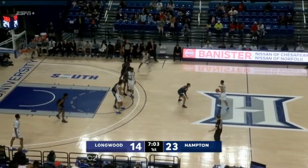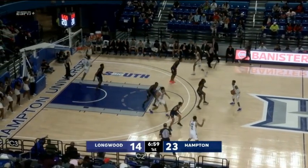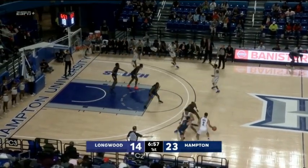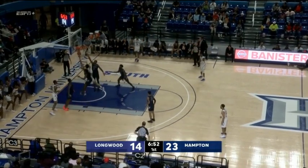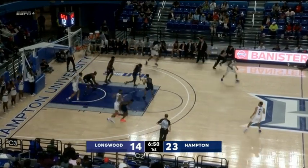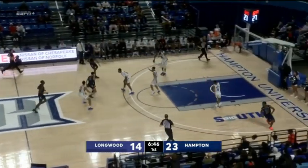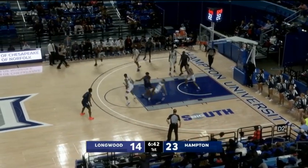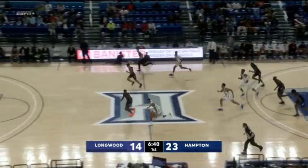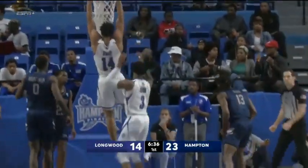Murrow Jr. brings the ball up. Passes to Hextall. To Warren. They have a high screen here. Passes to Stanley. Stanley looks to work. Great defense there by the Lancers. Munez looking for options. Finds Smith. Smith loses the ball. Hextall goes up and is fouled.